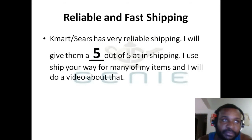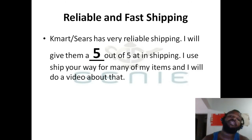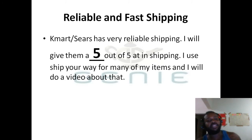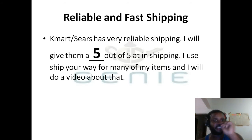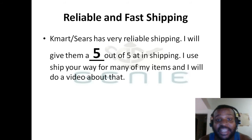Reliability and fast shipping. When it comes to shipping, Kmart gets a 5 out of 5. I use the Shop Your Way plan with Kmart. I just do the free trial, cancel and start over, but I use Shop Your Way to get free shipping. Some of the items I don't use Shop Your Way with still ship really quickly. I've gotten a lot of Kmart tracking numbers the same day. So they get a 5 out of 5 with shipping. They get that stuff to you immediately.